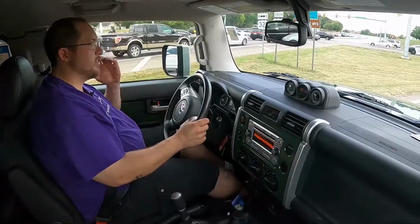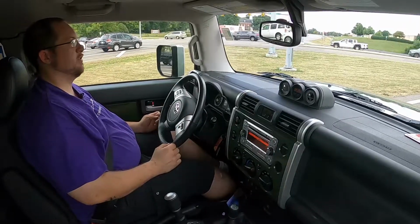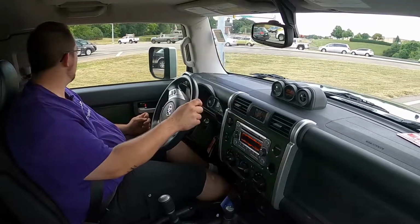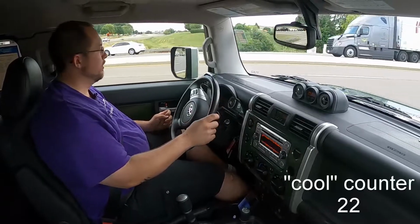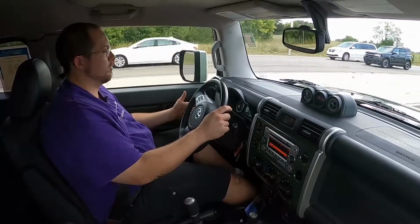But you are sitting relatively high up in this thing. It's not like you're sitting way high up in a jacked up four-wheel drive diesel truck or anything. But you're sitting high enough up that you can pretty much see everything around you. You feel like you're in something cool. And if you are in this thing, you are in something cool. This is just a really cool ride.